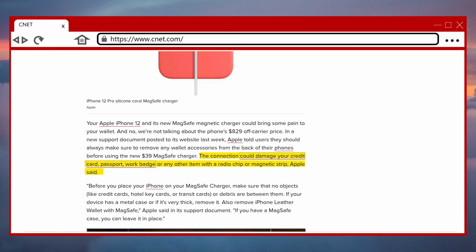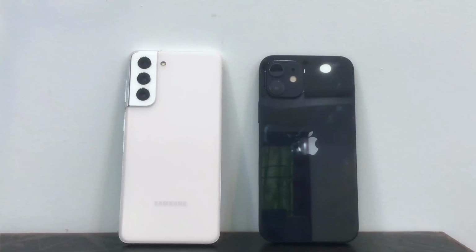Apple also warns that if you place your credit cards, security badges, passports, or key fobs between your MagSafe charger and your iPhone 12, it could cause problems with the RFID chips and magnetic stripes in them, so beware of both those issues. Now let's get into the verdict.